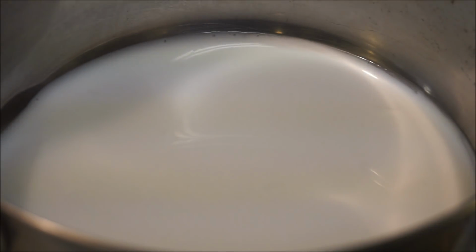Alright guys, let's get started. In that pot I have exactly 1.5 cups of canned coconut milk. You could also use fresh coconut milk; it's probably going to taste even better. If you don't want to use coconut milk, because that's what I use when I'm making grits, you can use regular dairy milk, or you could just use plain water. But this is my kitchen and what I use is coconut milk.